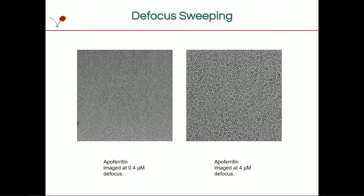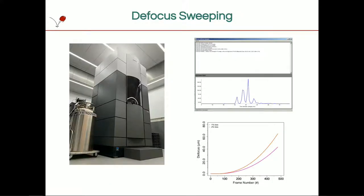If we just defocus the microscope a lot, we end up with images that look like this. This is 4 microns defocus, and now you see things really, really well. You can see the individual particles really, really well. It turns out that we've thought, well, we've done this with radiation damage before. Why can't we do the same thing with defocus?